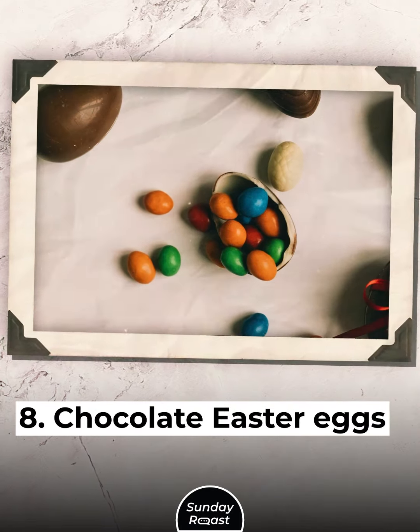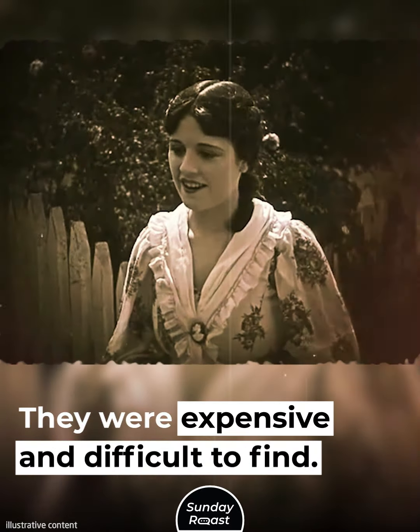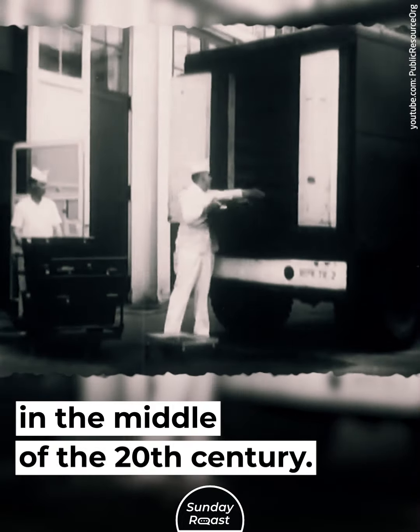8. Chocolate Easter eggs. The first chocolate eggs were produced in the 1870s. They were expensive and difficult to find. Orders were made several months in advance. They became available only in the middle of the 20th century.